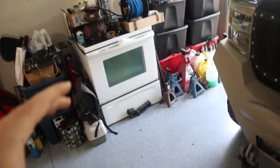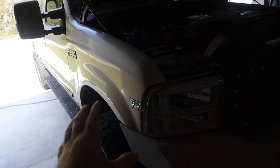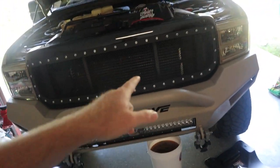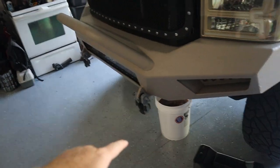There is another drain over here on the passenger side on the block. Not gonna be messing with that just because I've heard horror stories of it stripping out. It's over behind the starter. It's not easy to get to. So instead of fighting with that, we're just gonna do the driver's side drain because that's where we're gonna be working at anyways. So I'll have to pick up some more coolant tonight.